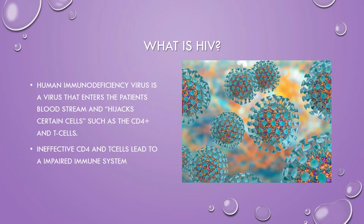When a person has a CD4 count below 200 or has acquired an opportunistic infection due to HIV, their HIV diagnosis has progressed to AIDS, which is acquired immune deficiency syndrome.